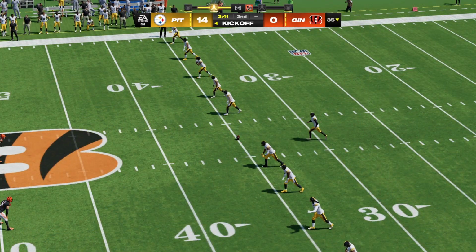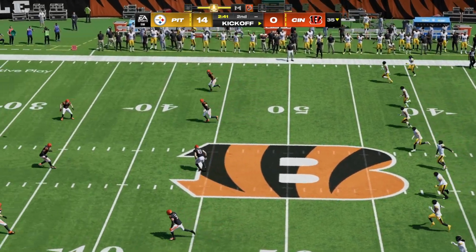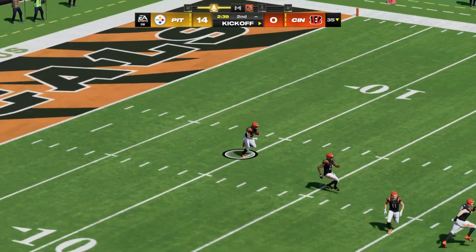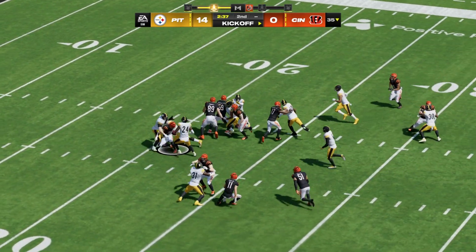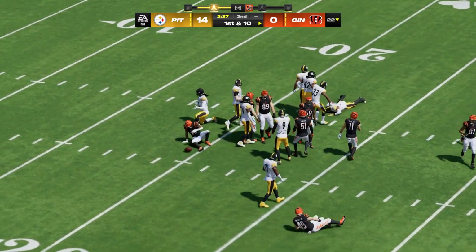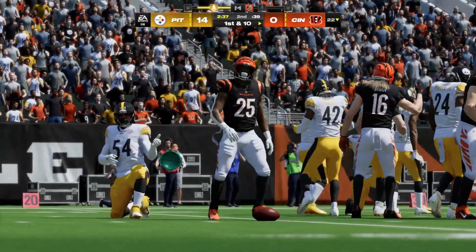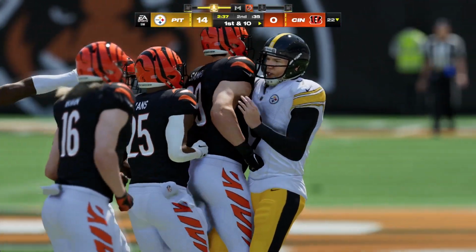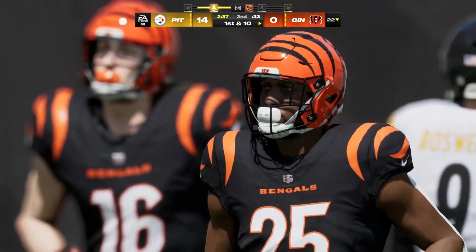Boswell now to kick it away after the touchdown. This taken in at the goal line. And he returns this to the 22. Now the Cincinnati offense ready to see what they can do here. And they're in a bind early here, down 14-0.